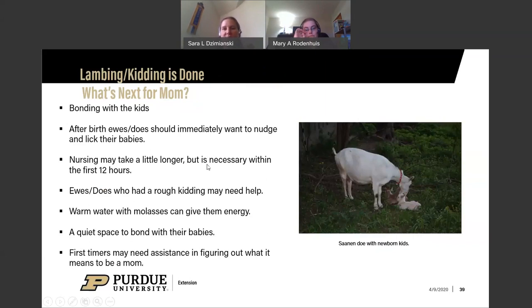At this point, the lambing or kidding is done. Then your ewe or doe is going to bond with her kids. Immediately they should want to nudge and lick their babies. That's showing that they have the maternal instincts that are necessary. It may take a little while, but ideally, your lambs or kids will be up and nursing within an hour. Some may take a little bit longer, but they have to have that colostrum within the first 12 hours. If your ewe or doe had a rough kidding, then she may need some assistance with taking care of the lambs or kids.